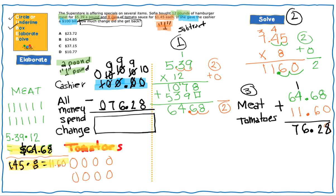10 minus 8, that's a 2. 9 minus 2, that's a 7. We bring down the decimal point. 9 minus 6, this is a 3. 9 minus 7, this is a 2. Then I can write 0 minus 0, that's a 0, but 0 means nothing, so I'm not going to write that number. So after we pay tomatoes and meat, which is this amount right here, we subtracted that amount in here, and we come out with this answer. So yes, our answer is letter A.